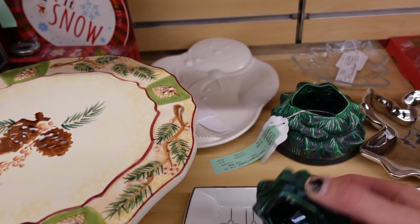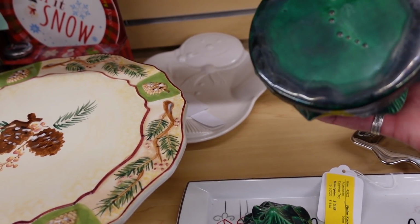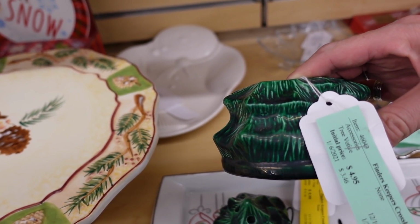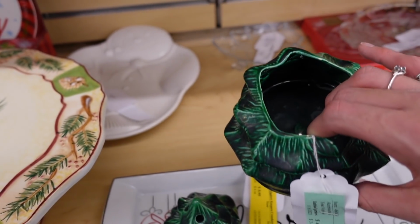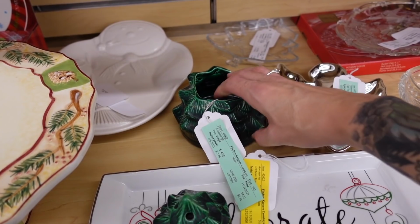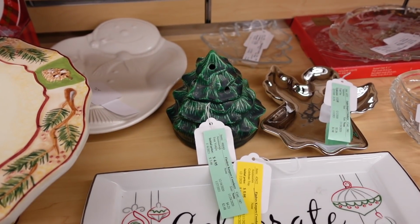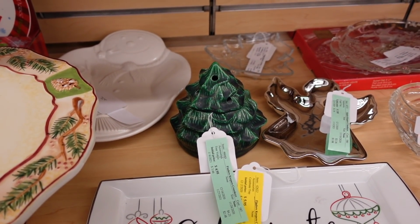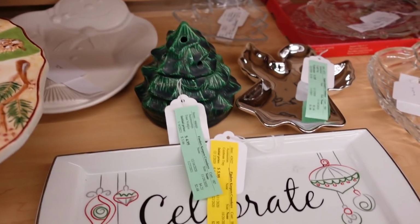This is neat. I'm not really sure what's going on here. It's got little holes in it. Maybe a little hors d'oeuvre piece. Oh, a votive. It's a tree votive. $4.95 for the tree votive. I think I'll grab that. It's vintage. I like it. Put a little candle in there. It'll sparkle and light. Okay. I think I'm just tired and I'm not making any sense anymore.